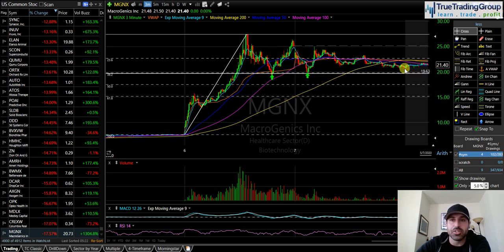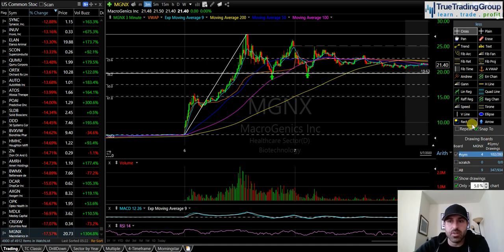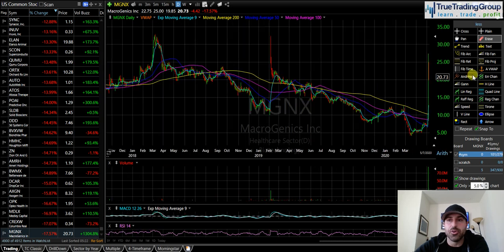You can see we're just kind of trading sideways. My average price on the piece that I still have, remember, it's just 25%, is 22.58. We're forming this giant descending triangle pattern that I'm going to be paying attention to. If we break below this level, I'm out at around 19.25. But if we break up and out of this downtrend, this descending triangle pattern, and that comes with an increase in volume, I might add back to this position because I am looking for MGNX to possibly squeeze to 32.50.